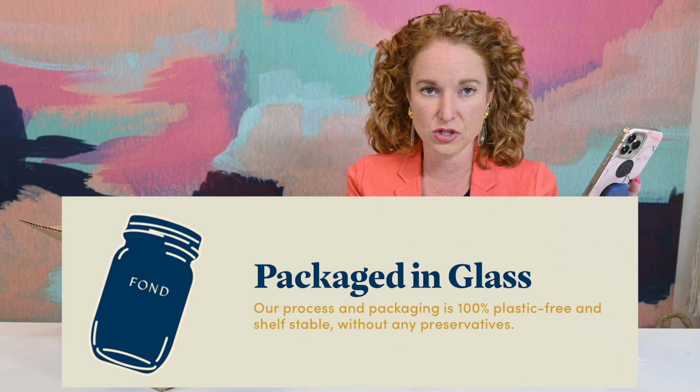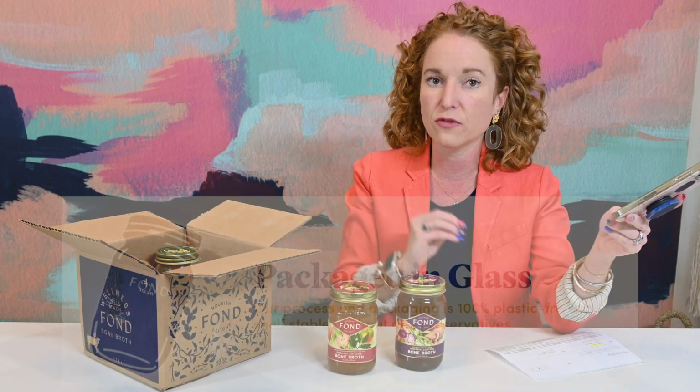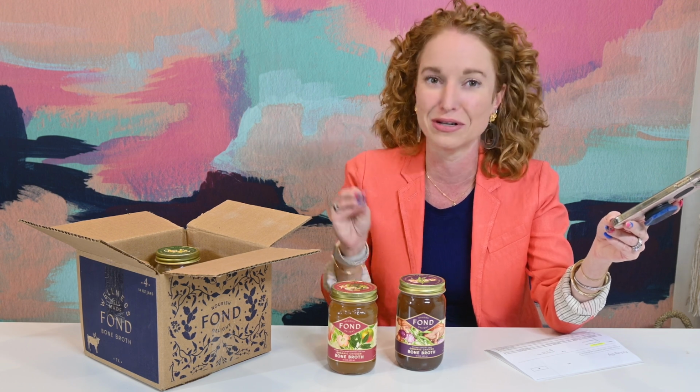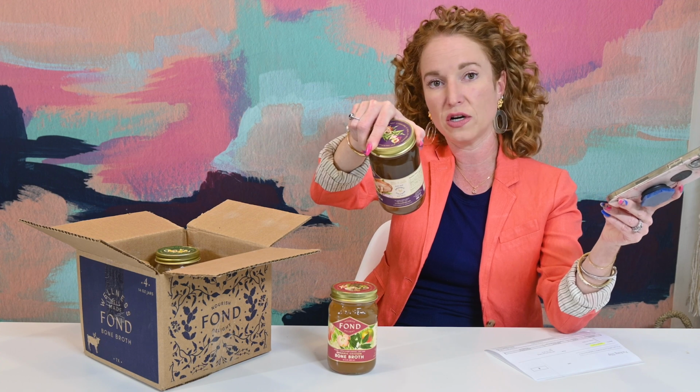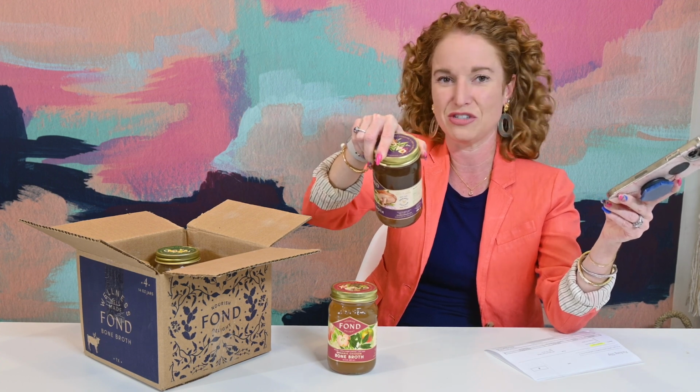They use 0 preservatives, which is what really works for me. Preservatives make my tummy hurt, and I don't want to purposely sip something with preservatives in it. And just for the record, I got this jar today. This jar is good until 4 of 2024, so it's not like an item you have to hurry and use because it's going to expire. They have great shelf life.